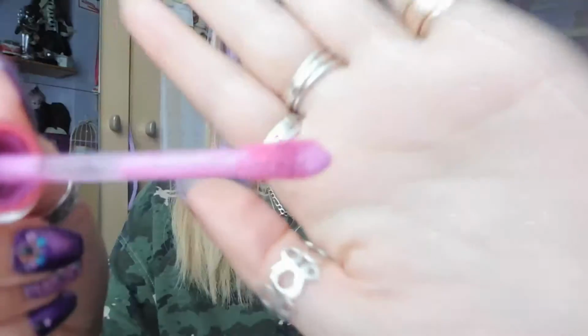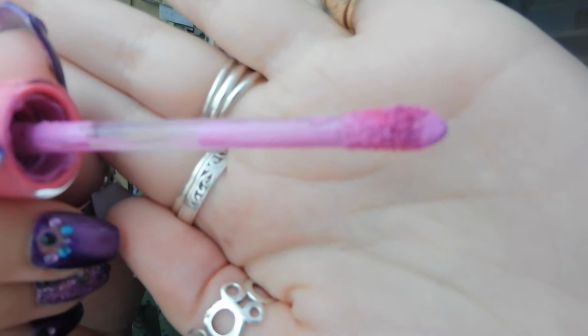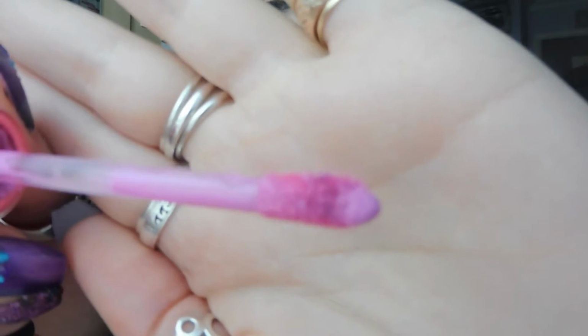Next up is the first ever Jeffree Star lipstick I ever owned, and it is this bright pink in Queen Supreme. It looks like this. Come on camera, focus. I don't know if you can see that, but I don't ever wear bright pinks, but I bought it just to say that I owned a Jeffree Star lipstick, and this was back when they were selling them on Cocktail Cosmetics, and they didn't have very many, way before it got to Beauty Bay.